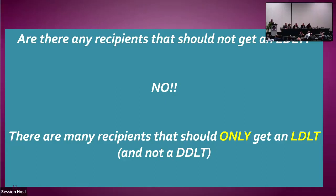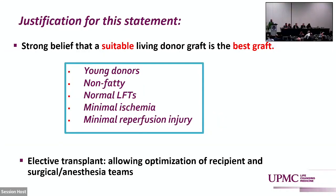In fact, there are many recipients that we only offer a living donor transplant to and don't feel that they're good candidates for deceased donors. And why do we feel that? Well, because a living donor graft, in my mind, is really the ideal graft. What's an ideal graft? An ideal graft is one that comes from a young donor, is not fatty, has normal liver function tests, minimal ischemia, and minimal reperfusion injury. And those, by definition, are the criteria for what makes up a living donor.